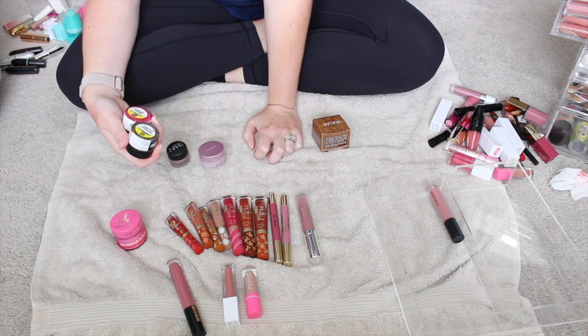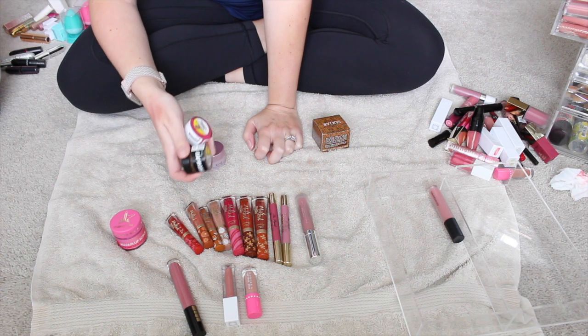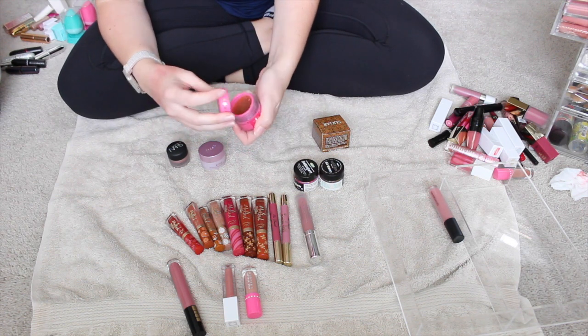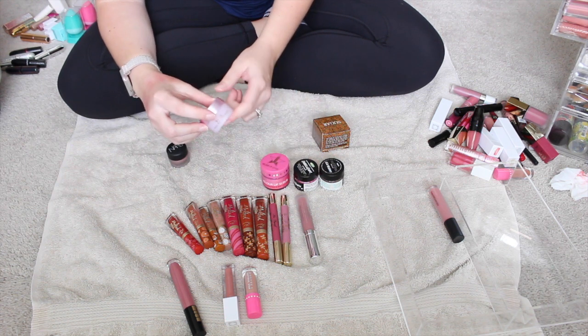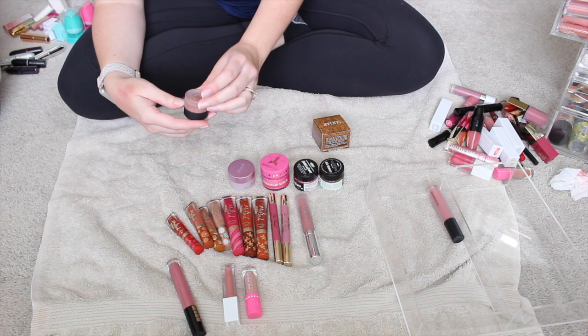These are lip scrubs, and I probably should put these in the bathroom because I always forget to use them where they are. But I have a couple from Lush. I have one from Jeffree Star. This is strawberry. I've actually used it quite a bit, as you can see. This is my Fresh Rose Lip Cream. Love this.